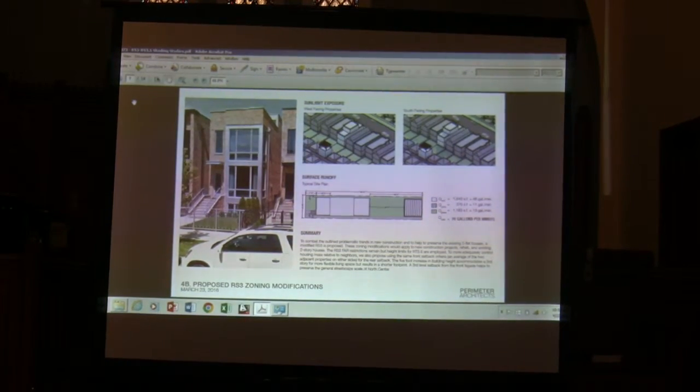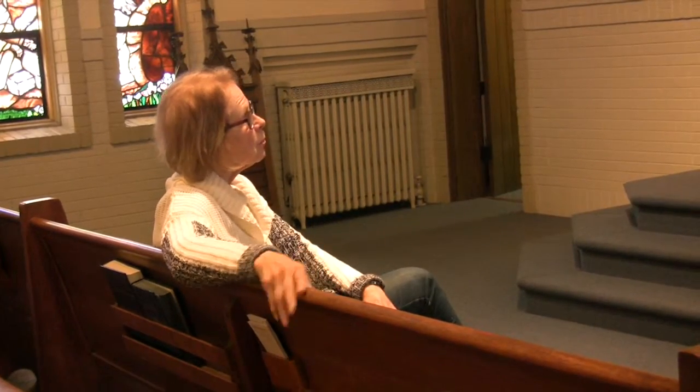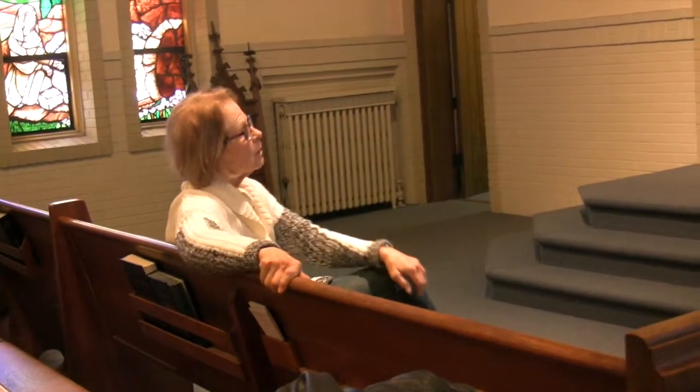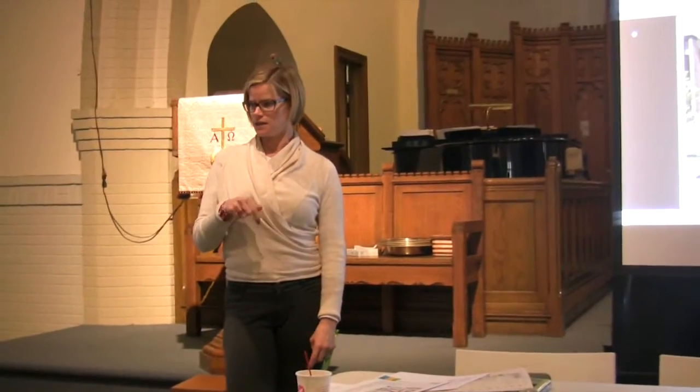Question. I see people with patios between the huge house and the garage, which decreases the permeable space to virtually nothing. Are there any zoning regulations about permeability? No, Alderman Pawar is trying to have permeability embedded into the zoning.